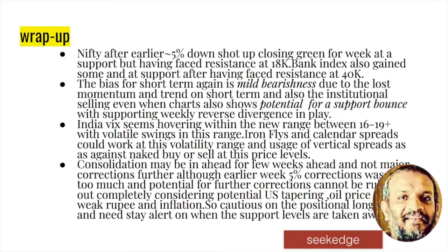Now the wrap up is that Nifty had made a good correction of 5% down earlier, but last week it bounced up. Bullish divergence is there, but it seems to be having some resistance at 18k. Bank Nifty also has 40k as the resistance. It also bounced up, so it's not ready to fall down. The Bollinger Bands are showing there is a consolidation.